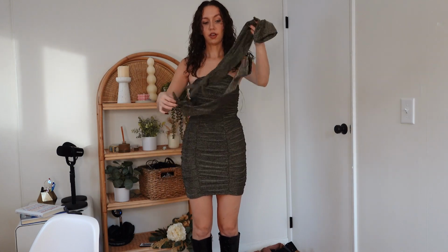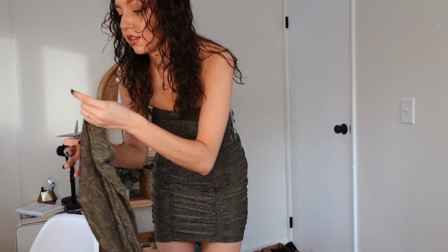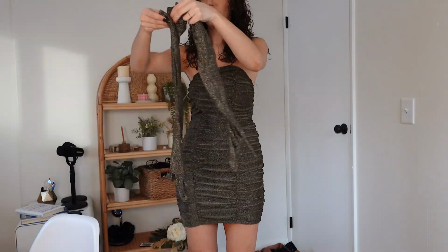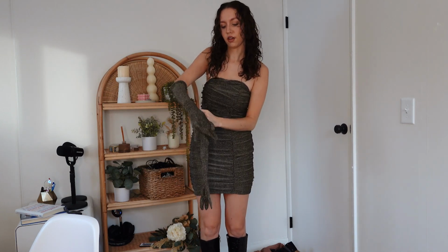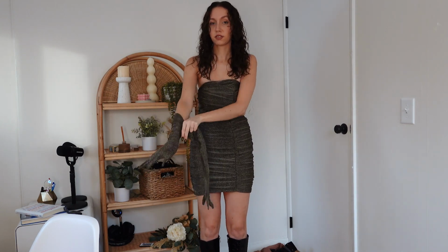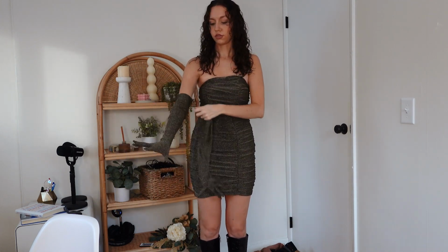Let's go. I'm gonna show you guys my outfits from ASOS that I got for my photo shoot. Okay, so here's the outfit. It actually comes with gloves, which I'm gonna put on. I just have to cut this. Okay, so it's a sparkly dress. Comes with these cute gloves. I got this from ASOS, so cute. Never really worn gloves before. Don't really know how to do it.